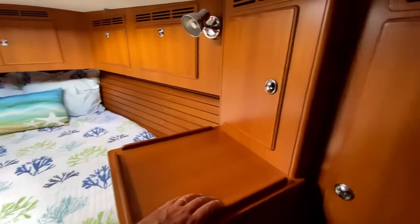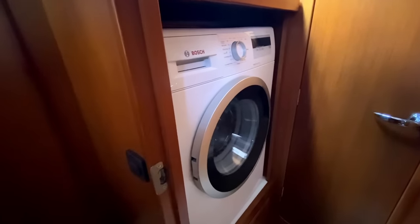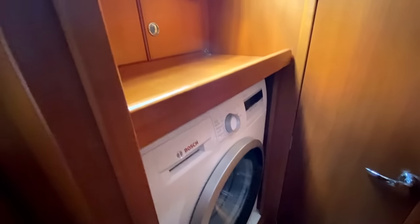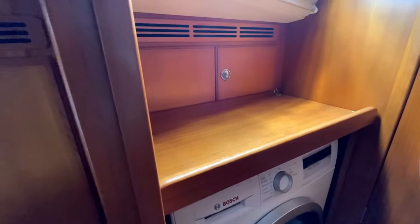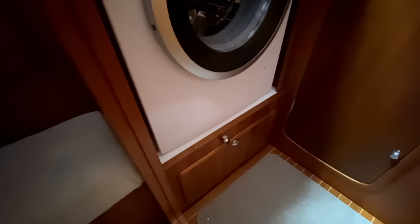Turning around, I guess I've got to step back just a little bit to be able to show you this. Opposite this head, we've got a beautiful Bosch washing machine, and this is one with some real proper capacity. It's a pretty good big machine. And we've got storage for your laundry supplies, a little folding space or set down space, and more locker space below. And obviously, like everywhere, there's another access to the bilges here.